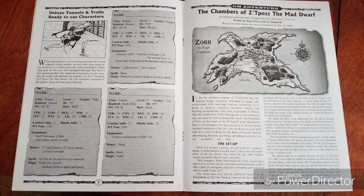So, realistically, you have 2 beginner characters, and you'd probably have to roll up a 3rd one for a brand new player. Then we have the Chambers of Zipaz, the Mad Dwarf, an underground adventure designed for 4 to 8 characters, level 1 through 5. So yeah, if you wanted to do this adventure, you would need to roll up actually about 2 or 3 additional characters.